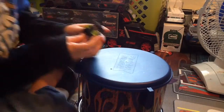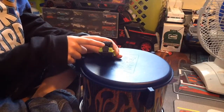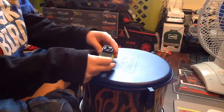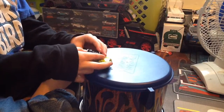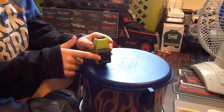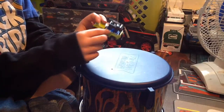This is my green Jeep. It has a little hook on the back. It has like a, whatever that is, like a spare tire in the back. Four wheels, green. Did I say that already? I think I did. And it has some little gadgets on the top. Blue inside.